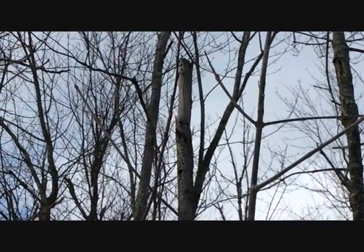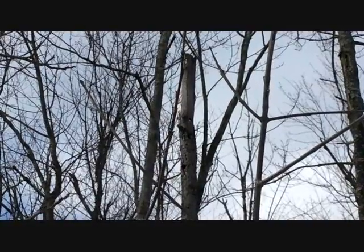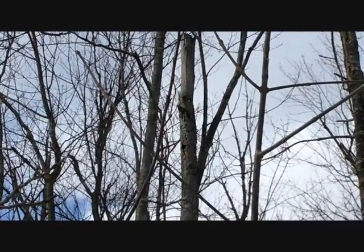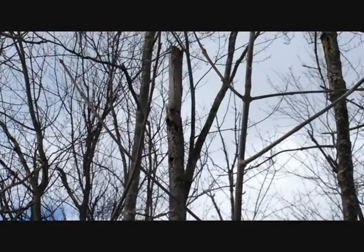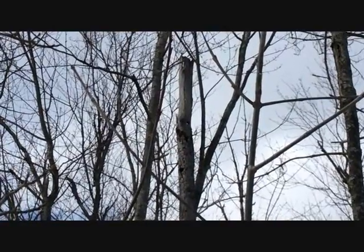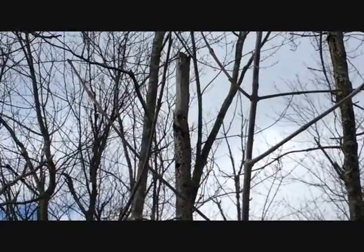I don't know if you can see him on a larger tree right there, but a red-headed woodpecker. He's back in the woods a little bit, so I zoomed in as close as I can get. He's just tapping away.